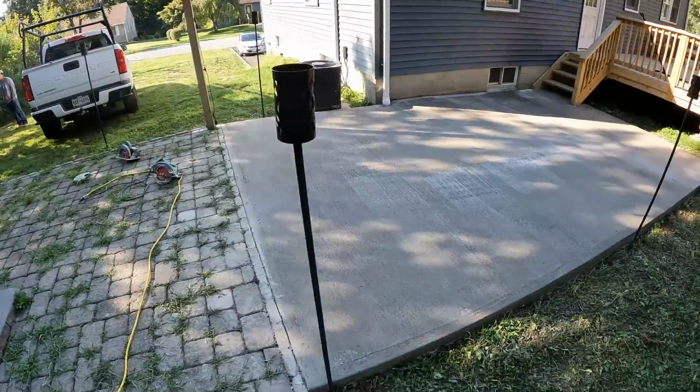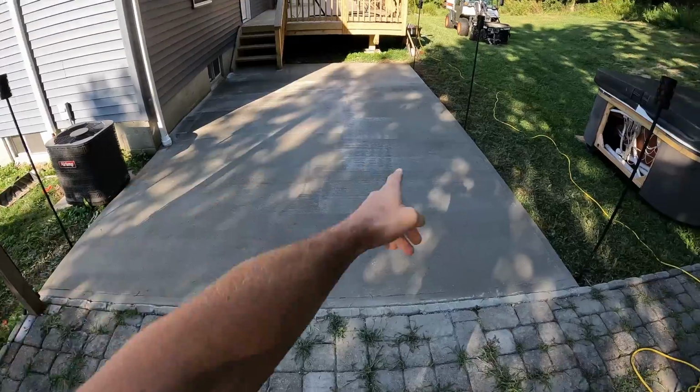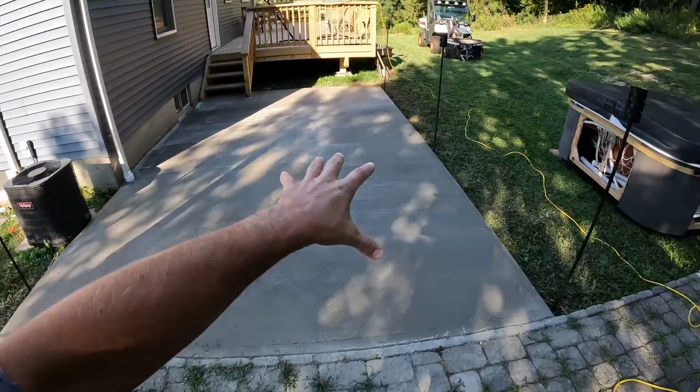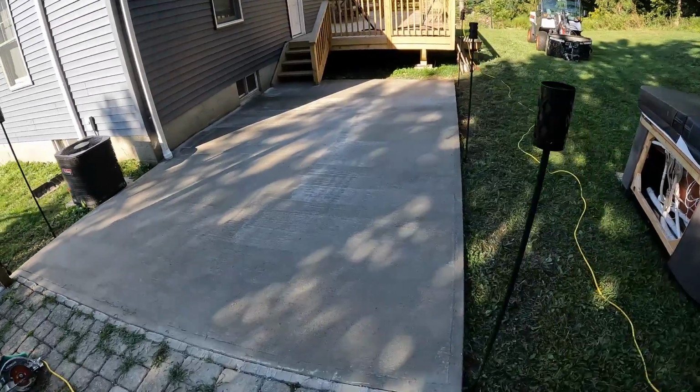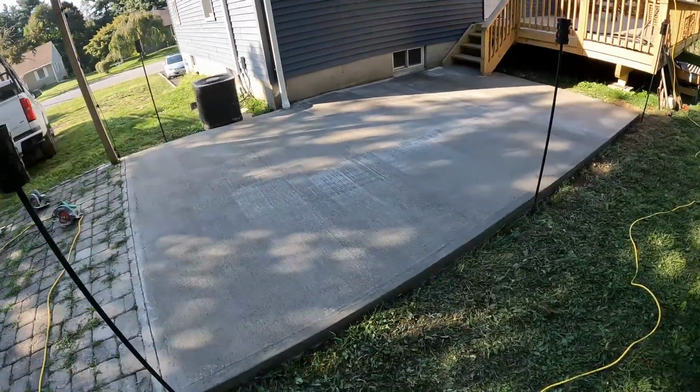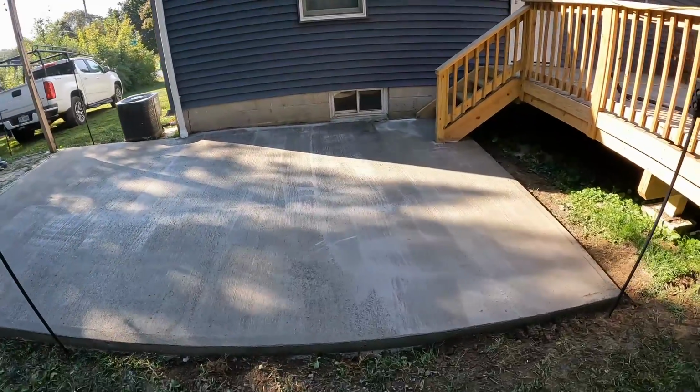But we're getting ready to saw cut it. We're going to saw cut straight down the middle here and then straight across the middle there. Basically cut it into 4 sections. I don't think this will ever crack or anything, but better to be safe than sorry. We're going to saw cut this and then we are going to get out of here.